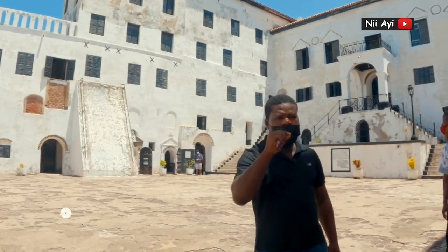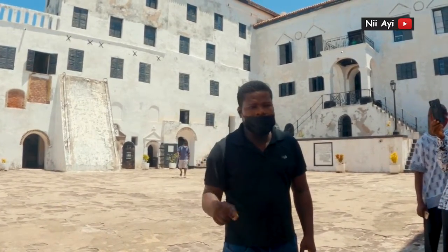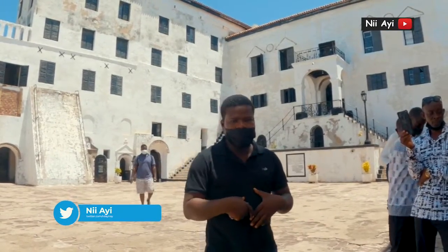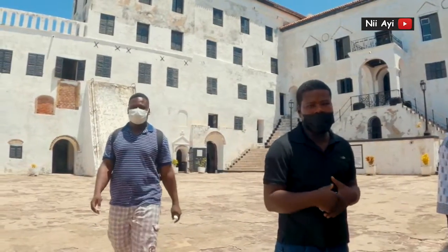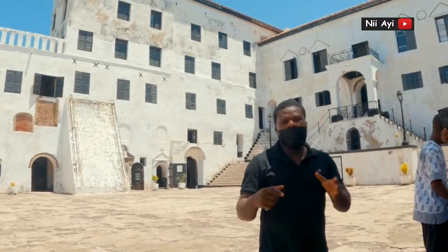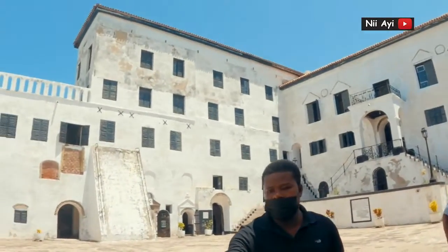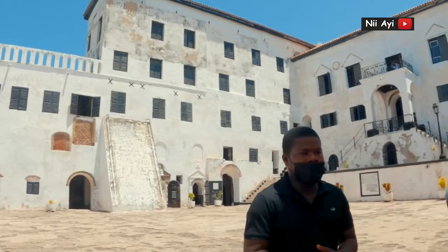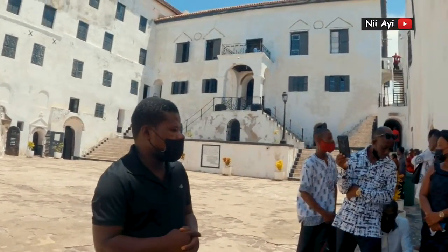But the largest way by which they got many of them in here was through the effects of inter-tribal wars. In Ghana right now, there are many ethnic groups, but no matter our differences, we all see ourselves as one people. But in those times, that was not so, because usually there were wars among the tribes. For example, if tribe A defeats tribe B, a lot of the tribe B people were captured. And these people were victims of wars.